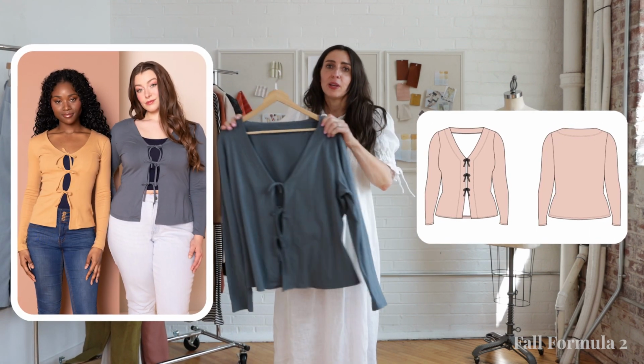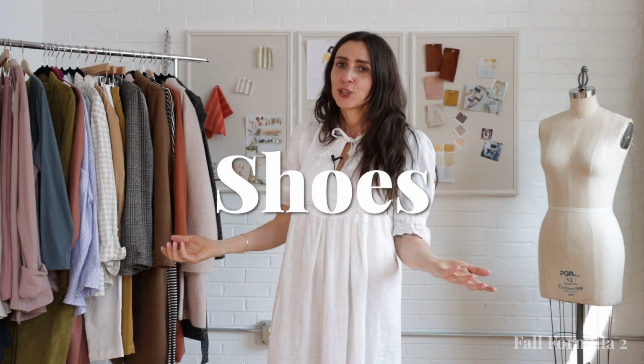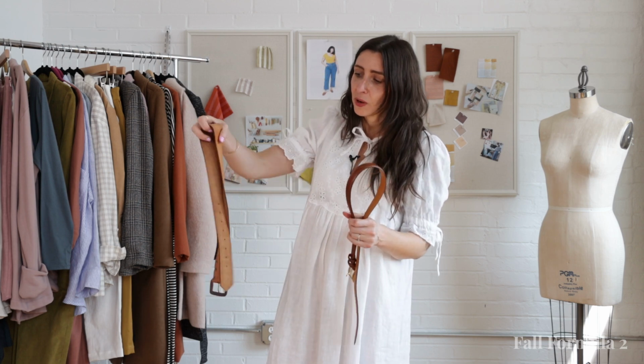So it really makes a statement all on its own. I think this would look amazing with the Desi skirt. So for shoes, you could wear tall boots for that real 70s look, or you could go with ballet flats. If you want to try belting your cardigan, I think this would look great with a leather belt. So you could go either with a thin belt like this, or you could do a thicker waist belt like this.